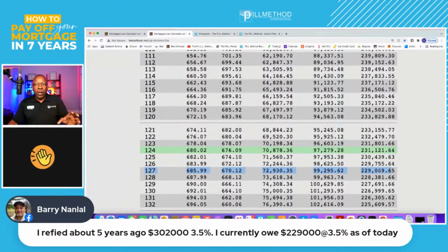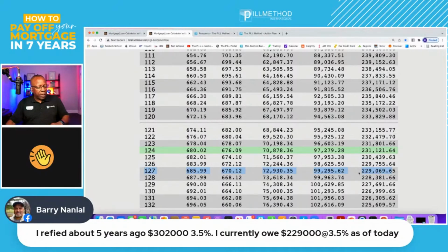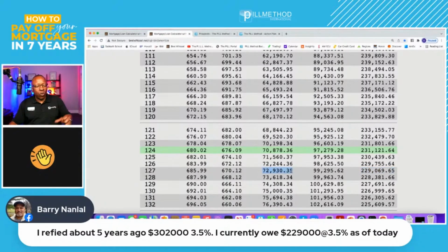So he's got the same amount of equity right here. So look at this. He's down to 229,000, so he's paid 72,000 towards the principal already. If he had done this the bank's way, the bank would have charged him $99,000 in interest to get here. So he's already saved quite a bit of money.